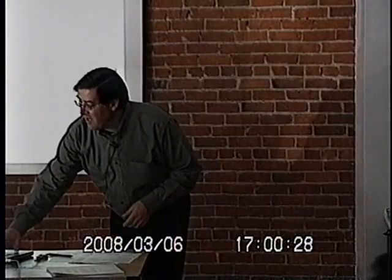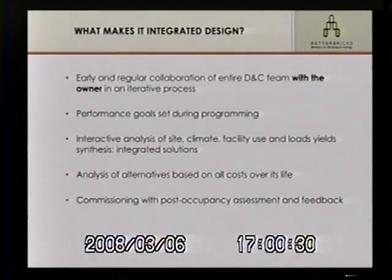Okay, so here's the game that we're trying to sell. The question is, do you believe it? And not all of my owners do. Right? So here's a list of things that are suggested. I'm going to let you read through some of them as I yak. But the last one, the commissioning and post-occupancy assessment, is now where our attention is. And so given that I have an hour instead of an hour and a half, which is okay with me, I'm going to skip the other points and concentrate on that commissioning piece.